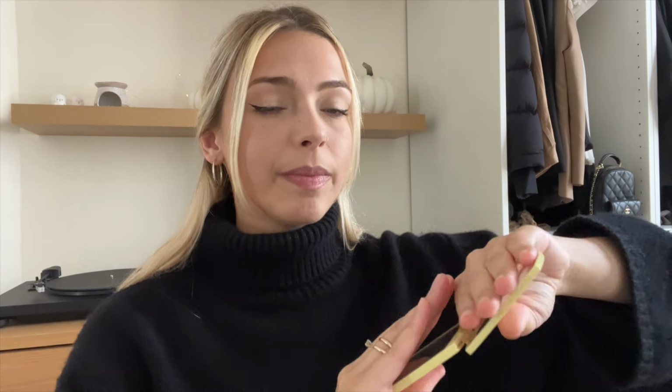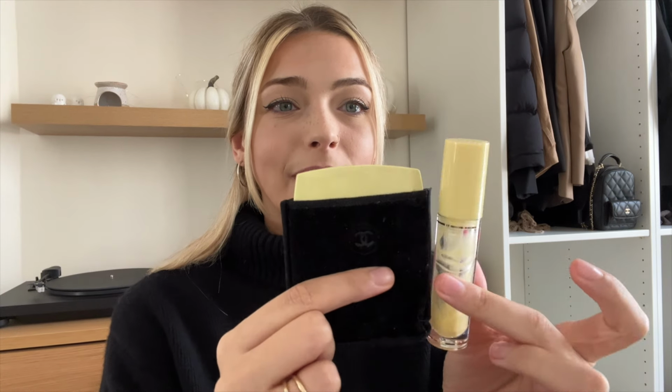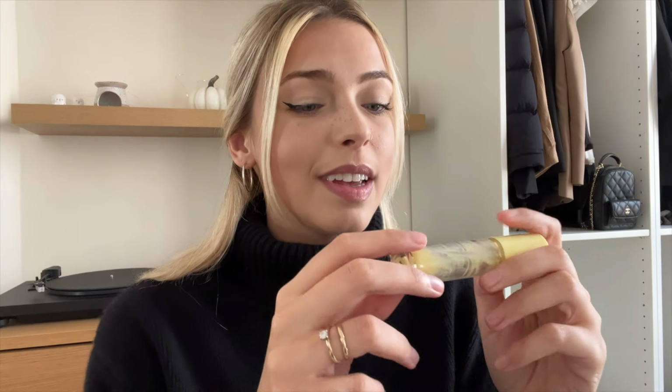Looks like this when it's open. I'm trying to not blind you. Well, you can't see anything now, but you know, it's a mirror. You get the idea. But yeah, I love it. And also it's really cute because it matches my lip product. Look how cute. I love this color. I'm running really low of this. I adore it.